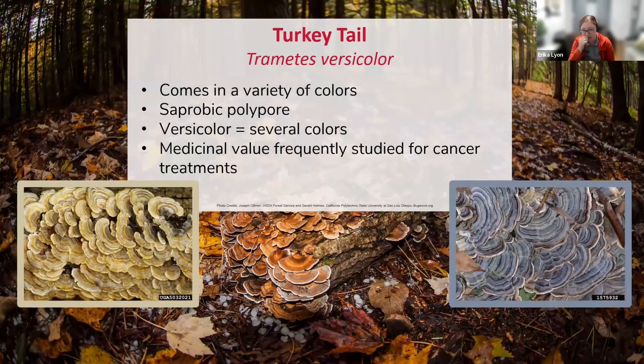Okay, so the first one I'm going to talk about is probably one of the more common ones, turkey tail or Trametes versicolor. It gets its scientific name, Trametes versicolor, because of its color variation that we already talked about early on. You can see these are 3 different strains of turkey tail that appear in different hues. We've got a bluish gray one, a yellow one, and one that's more of a brown, a golden orangish brown color.